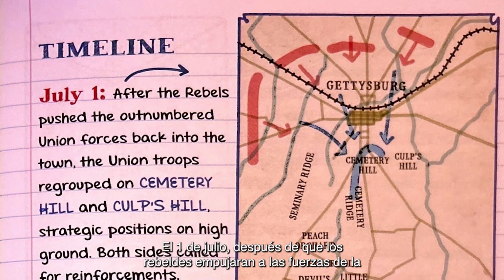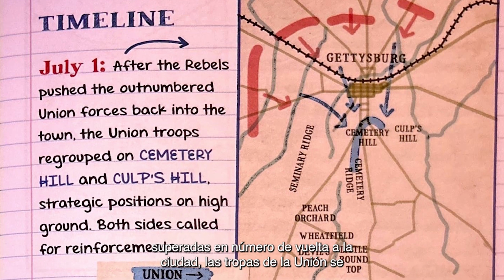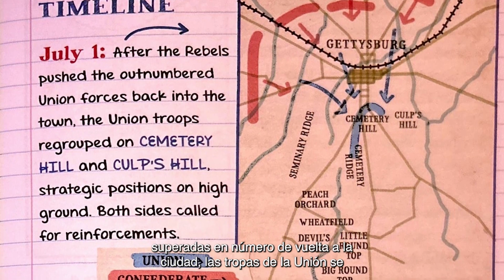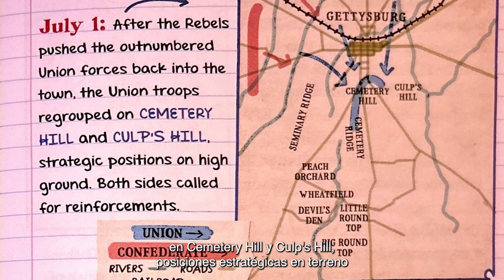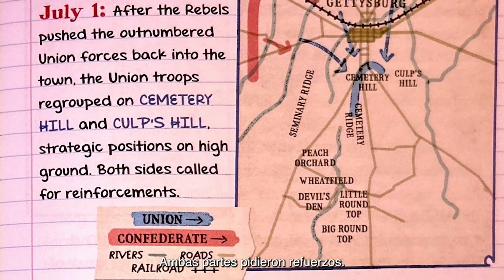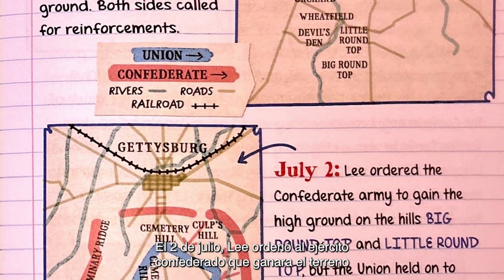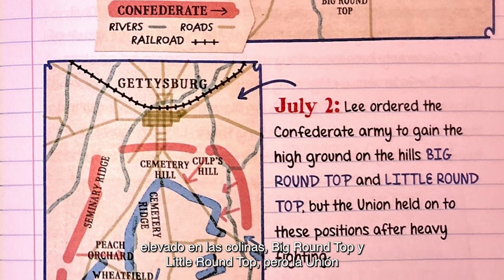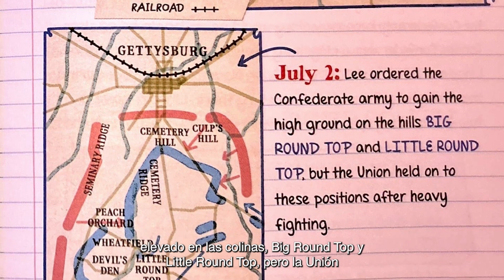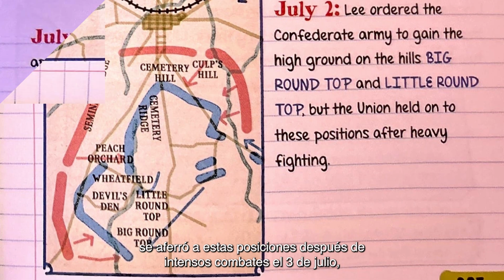Timeline: July 1st. After the rebels pushed the outnumbered Union forces back into the town, the Union troops regrouped on Cemetery Hill and Culp's Hill, strategic positions on high ground. Both sides called for reinforcements. July 2nd. Lee ordered the Confederate Army to gain the high ground on the hills Big Round Top and Little Round Top, but the Union held on to these positions after heavy fighting.